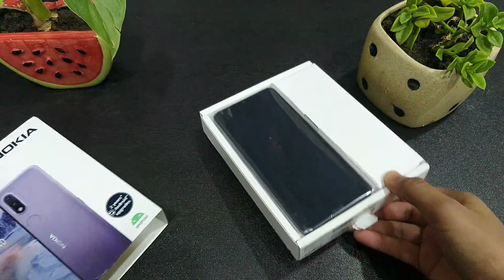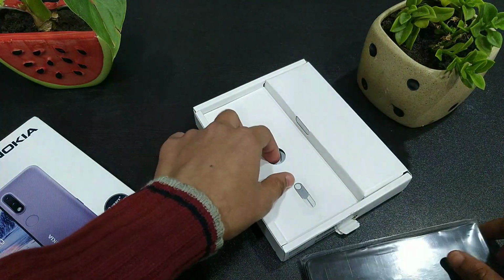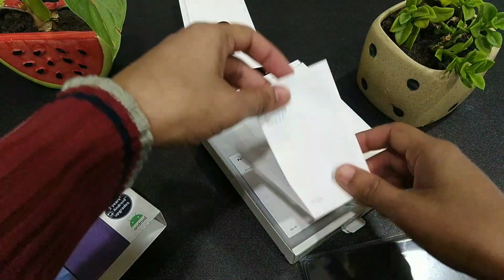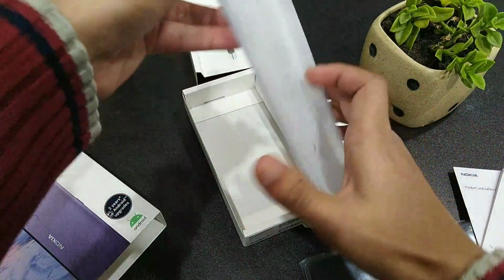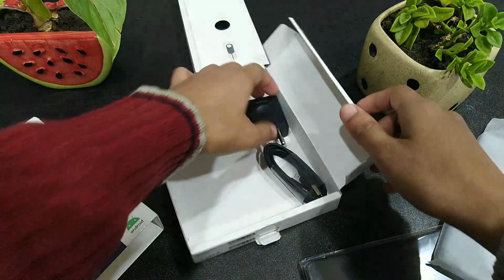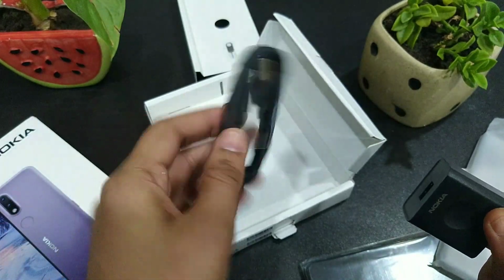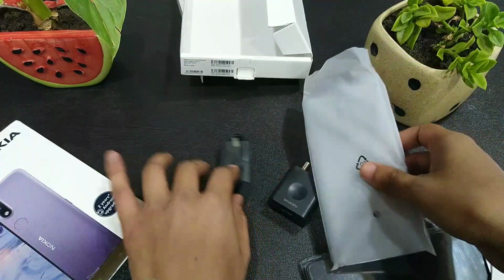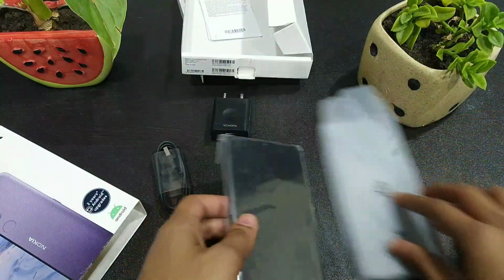Once you pull out the main box, you will see this phone first. Under this, there is a SIM ejector tool, some documents that normally are a user guide. Yep, you get a case, it's part of this package, and here you get a wall adapter, 5-watt supply charger, and micro USB charging cable. Cool. Here is everything you get inside this box. And here is the phone.